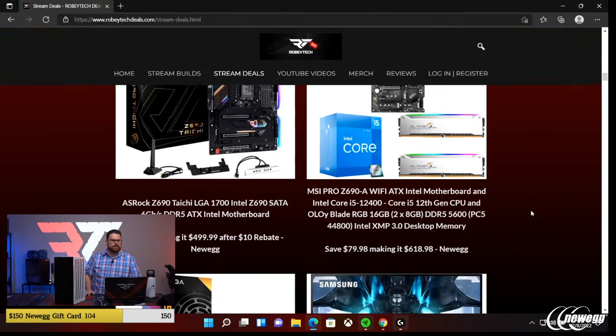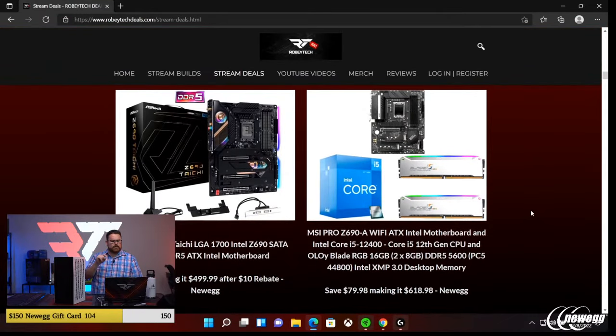Z690 Tai Chi, this is their highest end. Actually, I think those gears actually rotate on this board. So those gears you can actually make rotate via the BIOS if you want to. It's currently on sale $90 off, so it's $499.99, and you can have rotatable gears.